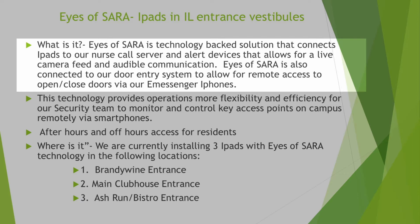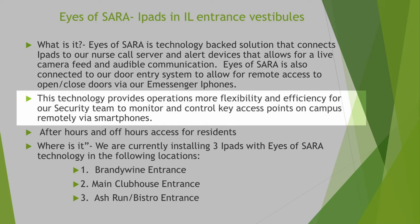So how these iPads will work. Building out the Eyes of Sarah, Status Solutions not only connects it to our Sarah server, but they also connect it to the bridge to our doors. So what that allows us is our security team carries iPhone 7s, which are called e-messenger phones, and they will be able to directly communicate and visually see what's going on in those vestibules and unlock and lock those doors remotely. So this is beneficial for several reasons.